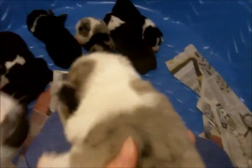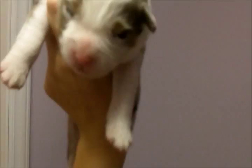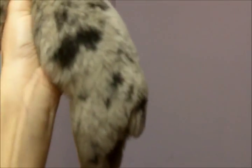Alright, the next one. This guy is Cherokee. Boy, he's a chunk. He's been a chunk ever since he was born. He's got a really big head. I think he's going to be real stocky when he gets older. He's going to be gorgeous. His litter name is Cherokee.